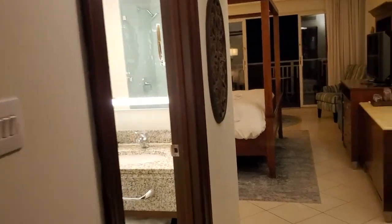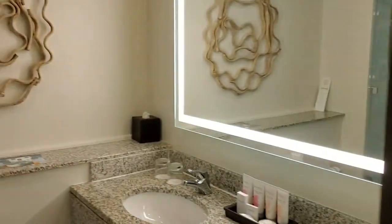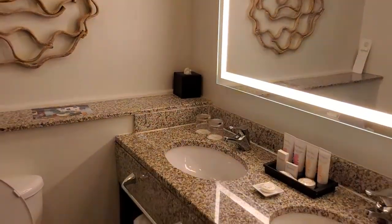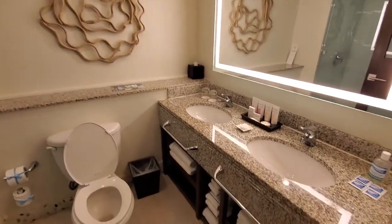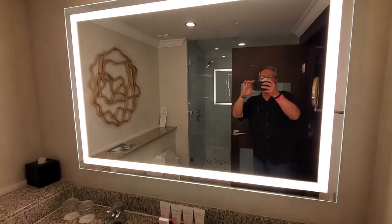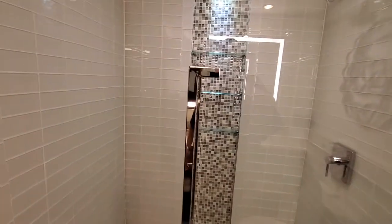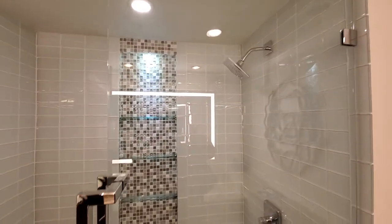All right, so here we are coming into the room. This is a club room, which is very nice. We'll get video of the club tomorrow. Here's the bathroom. Two sinks and a big beautiful mirror, backlit. And a great big shower with the rain shower head.